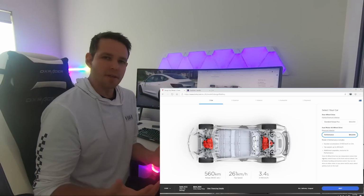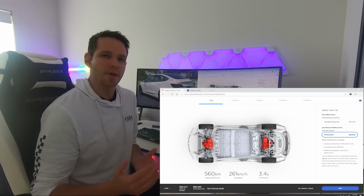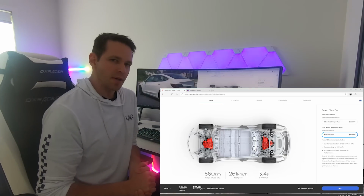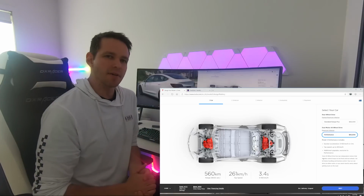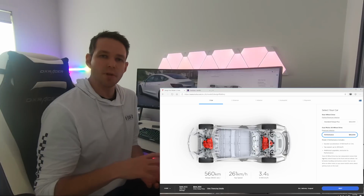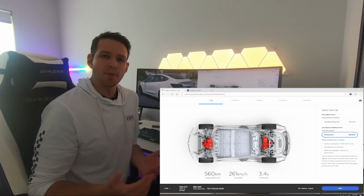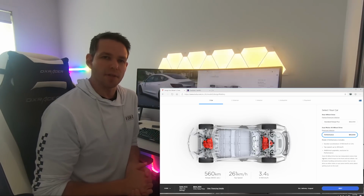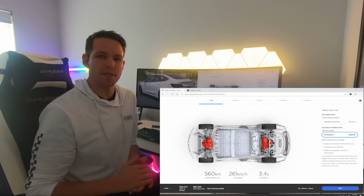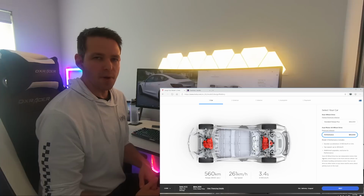Again, don't think you're getting anywhere near 560 in reality. It's probably more likely 500 to 520 in real world terms, so just take that into consideration. Something I plan on doing is a trip from here in Wodonga to Melbourne, 350 Ks. You could avoid a stop to recharge if you've got the right vehicle, whereas with the other one you might have to stop, especially if you're planning on doing some driving in the city once you're there. Moving on, top speed, 261.